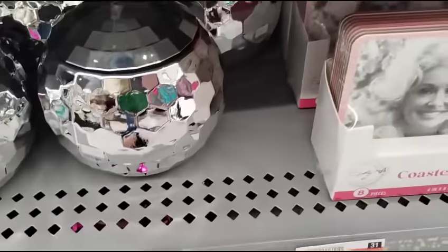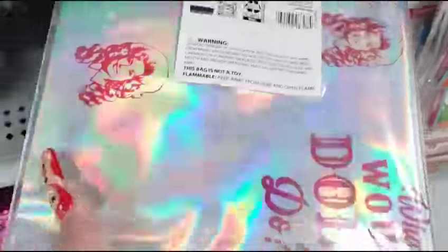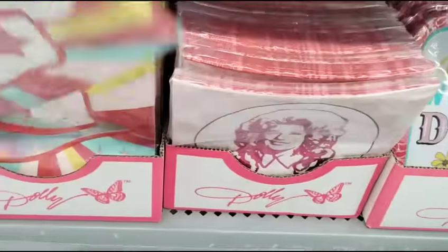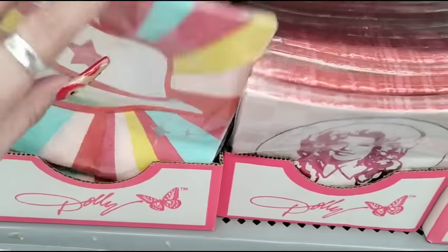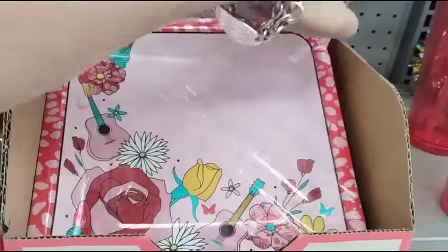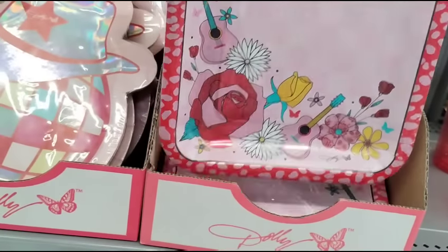Little coasters, $3.98. Oh my gosh, even tissue paper. Wow. A lot of people like Dolly Parton, man. She kicks butt. I have mad respect for her because she writes her own songs. Her, Mariah. You know, they're not just parroting words. They literally write their own stuff. And that is really nice. $2.98 for the plates.